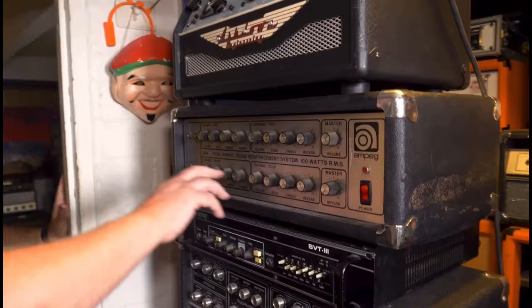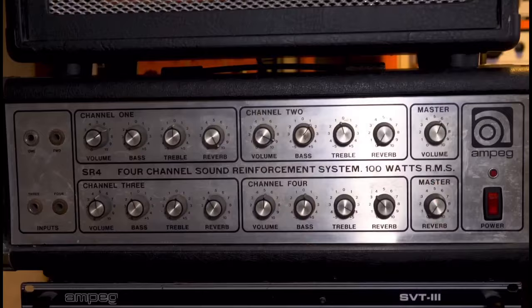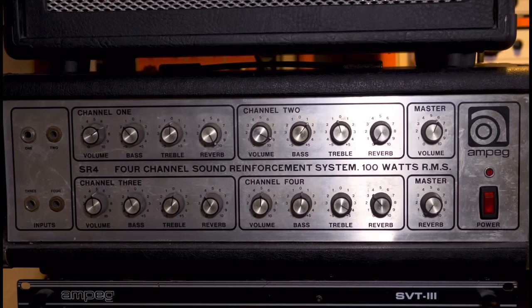The cool thing is, when Joe Walsh was here, they used this only for the bass. They still have the setting on channel one that he used. But there's four channels, so you can set them different if you need different sounds. I love it that they walk in here and go, what are you going to use? We're going to use this. And they just dial it in, you know?